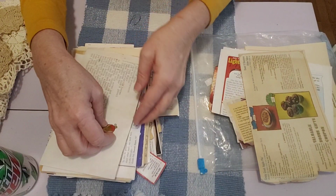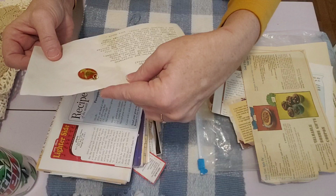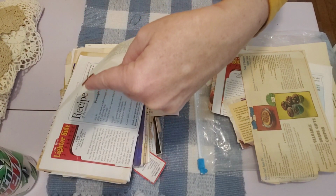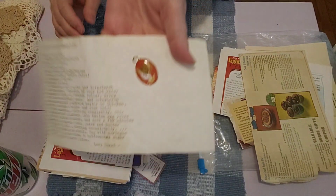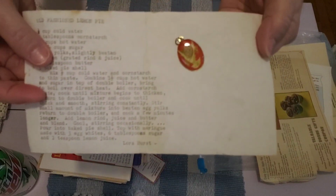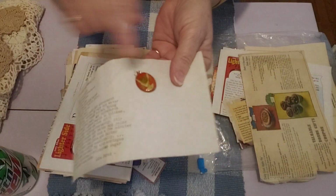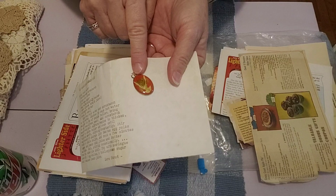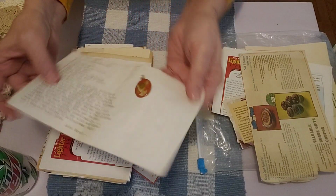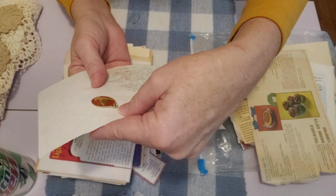Oh my goodness, look at this. A little pendant from a necklace. Old-fashioned lemon pie, and there's a pendant on here. See, this is why I wanted to explore with you. I'm just finding treasures in here. A pendant, I can use that in my journal as a charm. And who knows how old it is. It's got gold color on the back. Just trying to see what it's a picture of.